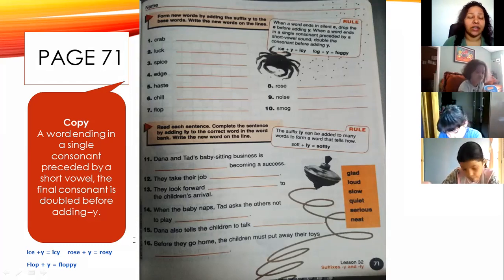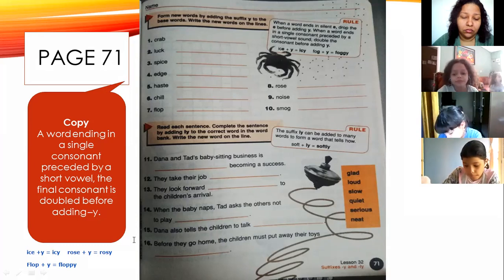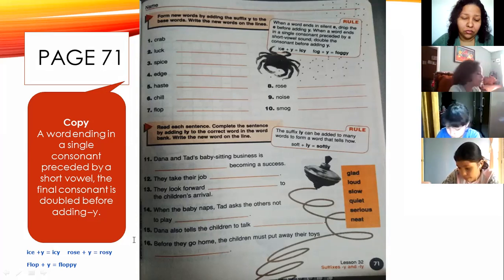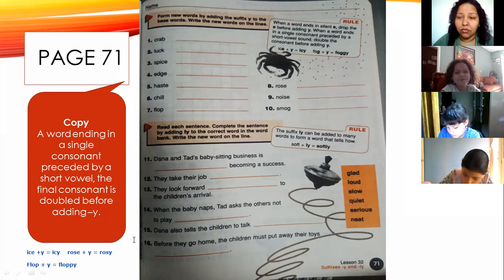Okay, once we finish writing that in the notebook, I would love to start at page 71. Miss? Uh-huh. What is precede? What is precede? It means to follow. It's a synonym of follow.